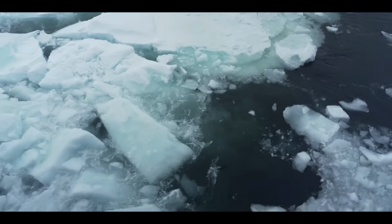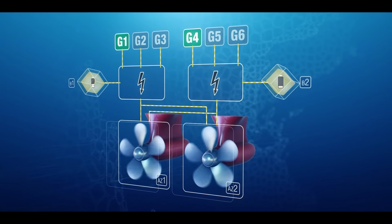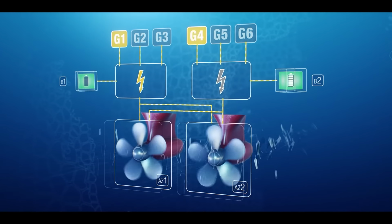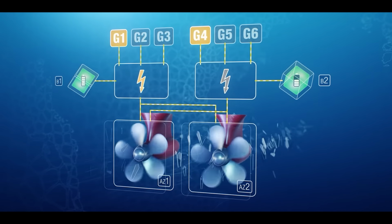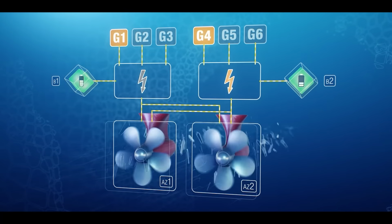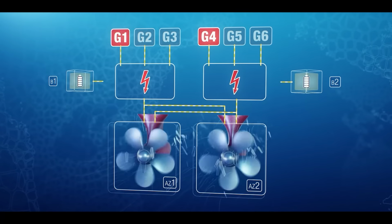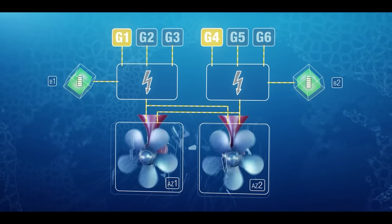At present, the ship is running with only 2 of its 6 generators. When the vessel is cruising in open water, the generators provide electricity to the azipods while charging the batteries at the same time. However, when the ship encounters thicker pack ice, the azipods' propellers push harder against the ice, increasing the power and energy required to move the ship forward. To prevent the generators from overloading, the batteries take over as soon as the generators go beyond 90% of their capacity, providing some of the electricity needed to run the azipods.